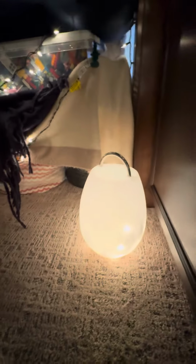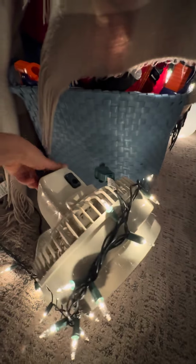We have this whole other room, and this is about how big it is. It looks a little small from the camera, but it's actually pretty big, with a little lamp. And I'm going to be coming out, and I'm just going to turn off the fan. Let's turn it off.